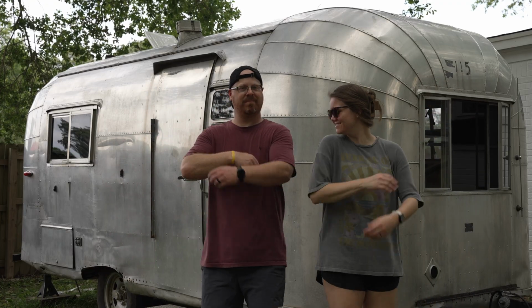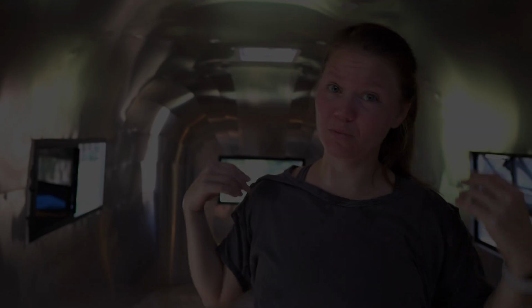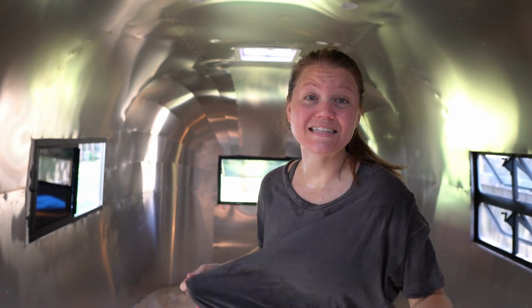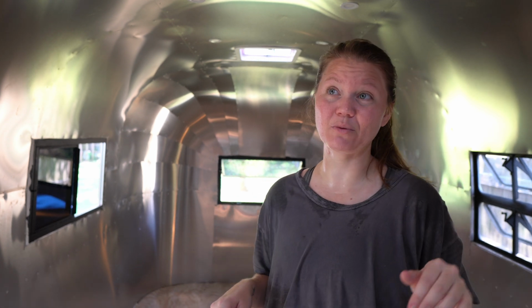Okay, so it is painting day. We are finally at the point where we can start priming the inside of the camper. You can probably tell by the way I look that we have already been out here for a little while working on the camper. It's 97 degrees out today, and whew, but we've been trying to get things prepped.